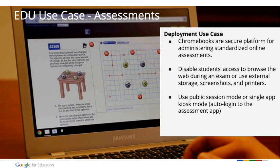Chromebooks are absolutely secure for online testing purposes, and we've worked with organizations such as PARCC and Smarter Balanced to come up with a set of guidelines on how to secure the Chromebooks in such a way that they are a good testing platform. So things like disabling the student's ability to browse the web during the exam, or use USB sticks to look at external files, taking screenshots, using printers, all that can be disabled from the same management console that I alluded to earlier.